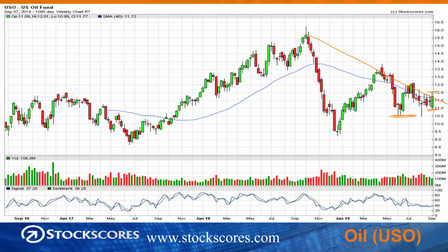What's good, though, is that we're starting to build some rising bottoms. So perhaps oil will finally break this downward trend line that it has been in for some time. I say wait for that to happen, but you can start to watch those oil stocks to see if they start to move higher, as oil seems to be finding some buyers.